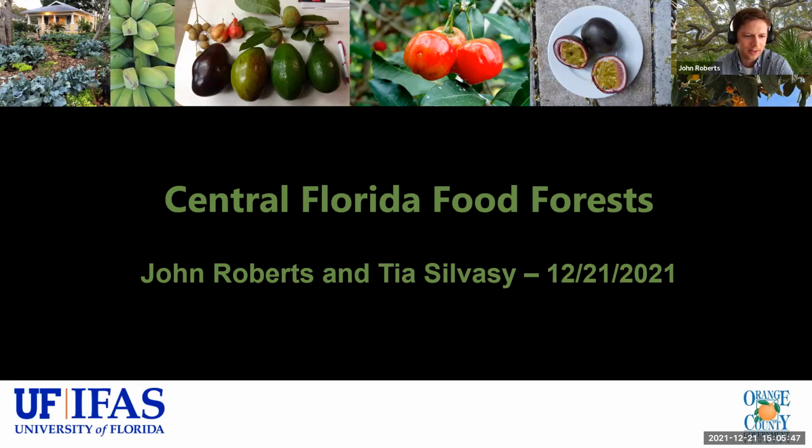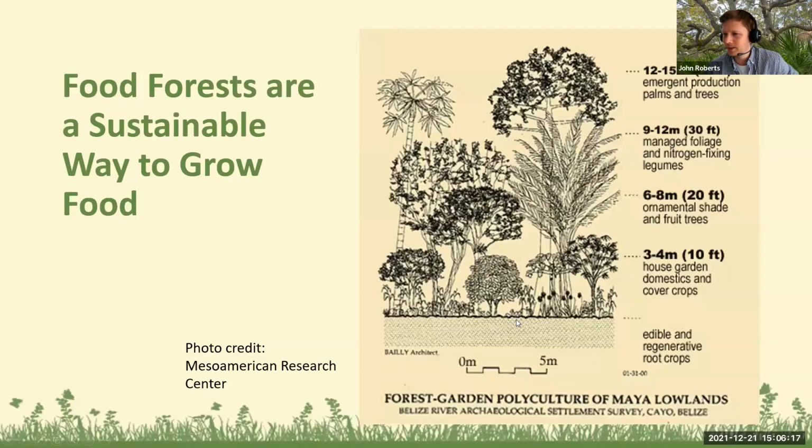There's other things out there that we're going to be covering, but we'll give you a general idea of how to go about incorporating a system like this in your home. Then we're going to give you a brief survey of the best plants that are more suited for Zone 9B, or at least a warm version of Zone 9B, because some of them are a little cold sensitive. So with that, I will pass it off to Tia, and I'll sit in the background until we start our survey portion.